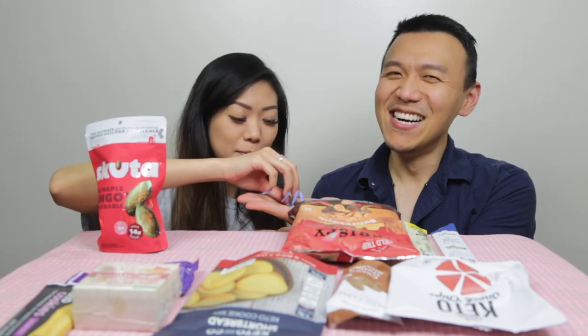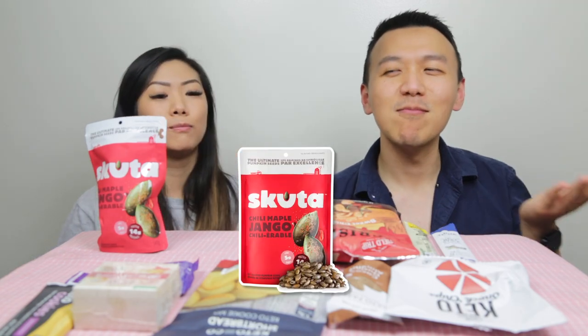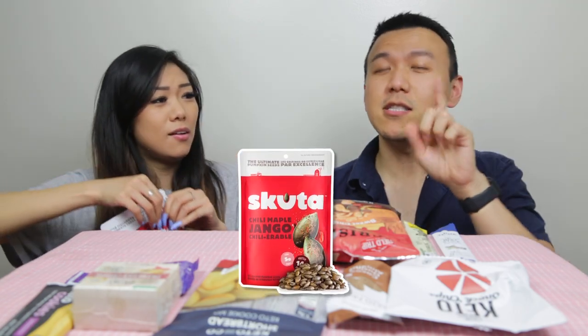We're really not pumpkin seed fans. It's definitely more flavorful than the last one, but I just don't care for it. It's like a 1 out of 5. So what do you rate Scooda? That's probably not even how you say it, but it sounds cooler. 2. Okay. Generous. Moving on.